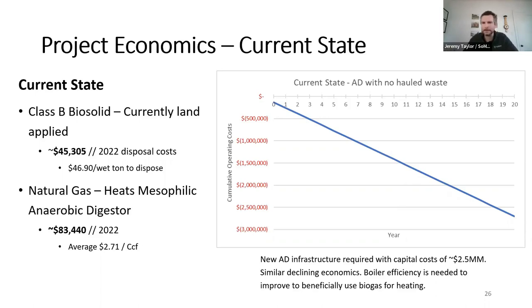Economics at the treatment plant in the past have been better with both AD units functioning, bringing in hauled waste, but with no additional hauled waste, economics are on a steady decline. HTC is replacing that upgraded AD infrastructure that would have come in at about $2.5 million, which would have been a new roof on the digester, allowing them to continue to make a Class B biosolid and pay to dispose of it.